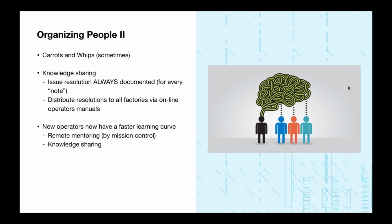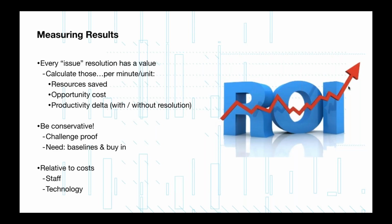That should be the case if you're doing a good job of documenting the benefits and positive results that the system is achieving. Okay, so let's talk about that. Part of the deployment and rollout, for ALPLA and other companies we've worked with, is a process of calculating the value for every resolution. So looking at the possible issues and their possible resolutions, and coming up with a very conservative estimate of the value each of those will have, either per minute or per unit.